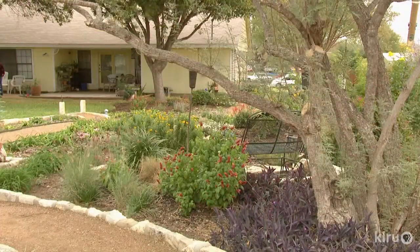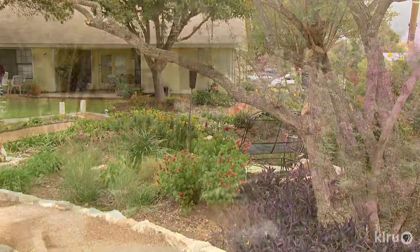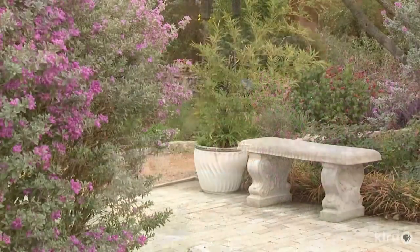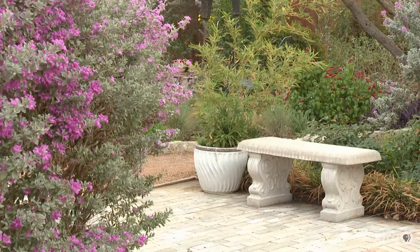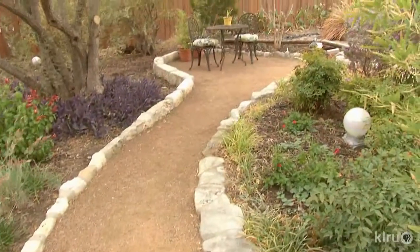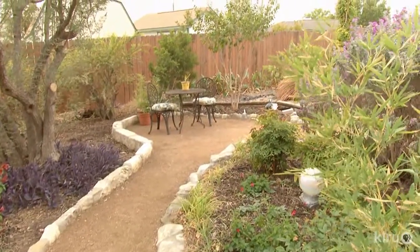And I try to have different seating areas because, especially in the summertime, it depends if you want to be out in the sun or in the shade. I've got different seating benches and areas and stuff like that where you can sit, eat. And depending on what time of day it is, there's always a spot to go sit in the shade if it's hot, or if you want to sit in the sun.